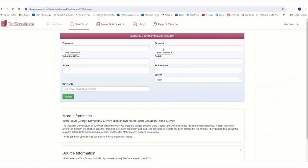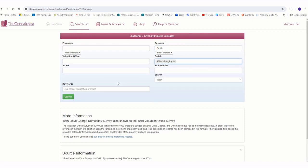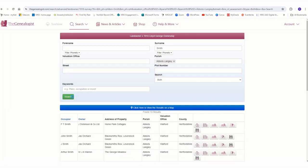This allows you to search the Lloyd George Domesday books. So we can type in a surname and we can select a parish. So I'm going to go with Smith. And I'm going to select the parish of Abbots Langley. And then we can click on search. So this brings up all of the records with the occupier Smith in the parish of Abbots Langley. And then it gives you more details.